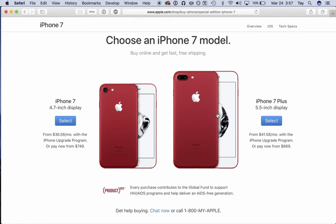But I think a lot of people would have preferred to see this with a black face. Black and red kind of goes together. Almost has that historic Chicago Bulls, Michael Jordan look. And also, with the camera cutout being black, and the front, it would have just looked nice if it would have just been black, and then the words and everything printed in black. Black and red just goes together very well.